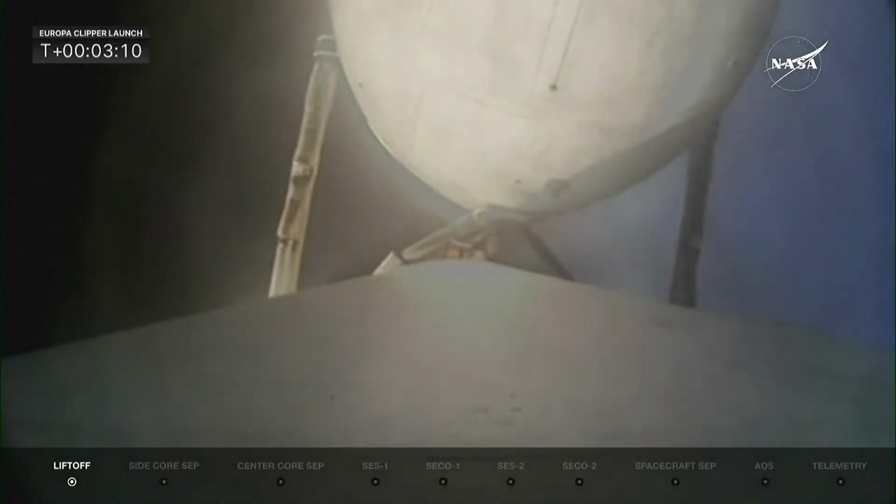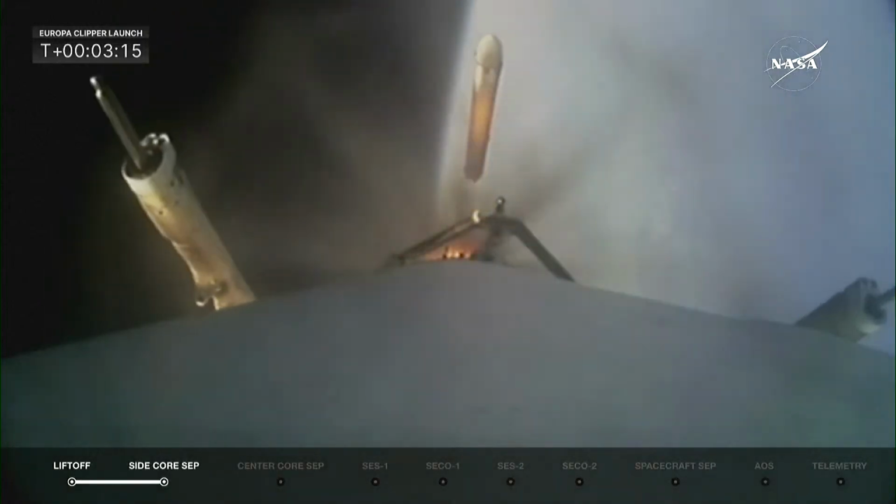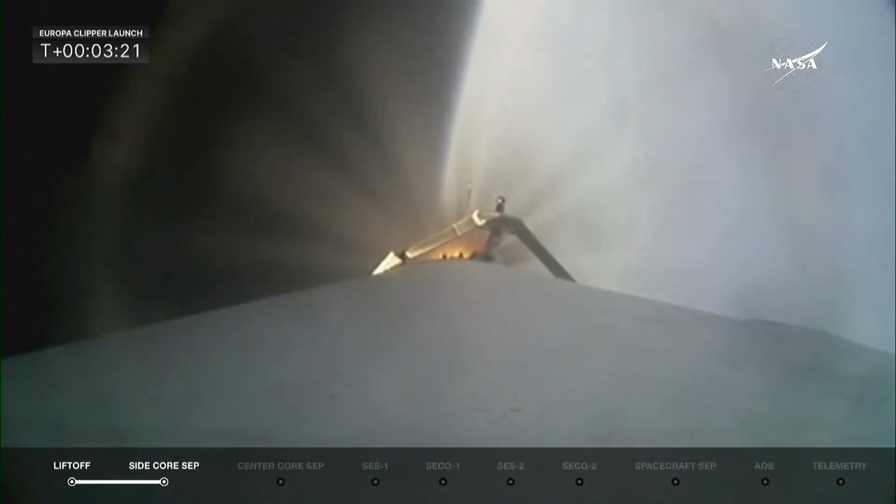Booster engine cutoff. Side booster separation confirmed. And there they go. Those two boosters previously flew on Psyche. This will be their 6th flight. We thank you for their service this morning. They did a great job of getting Falcon Heavy and Europa Clipper on its way as the center core takes over and continues the mission down its ascent.